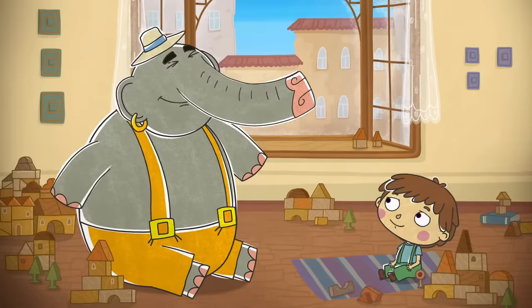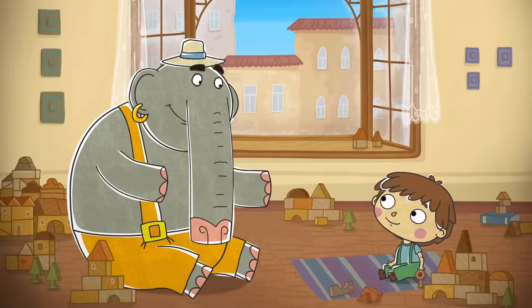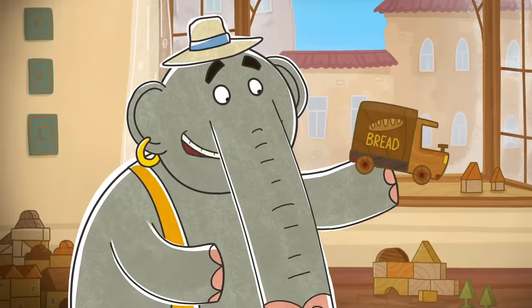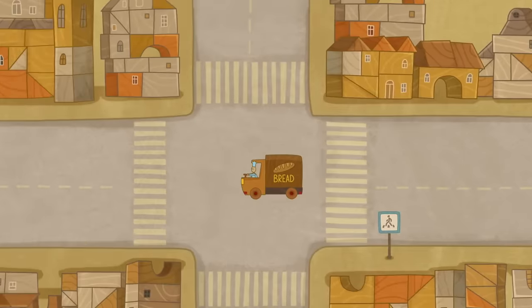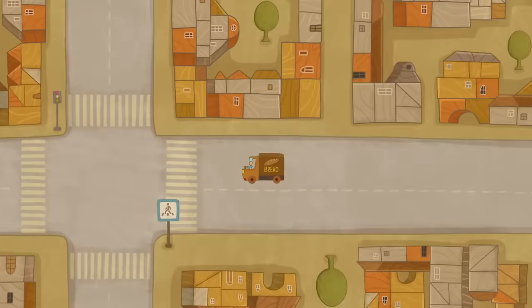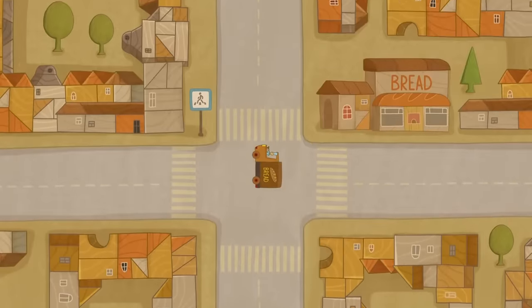It's Sunday! What about delicious fresh bread? Who delivers it to the shops? Trucks do! That's right, Nick! Trucks have a cab for the driver and a body for the cargo. They also have very powerful engines, so they can transport heavy cargo.